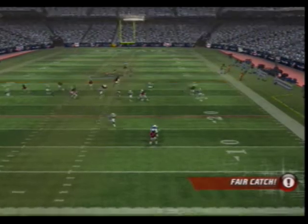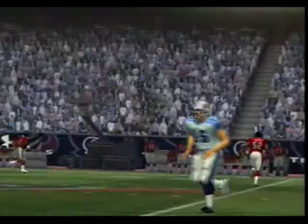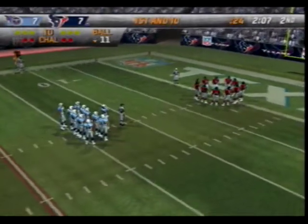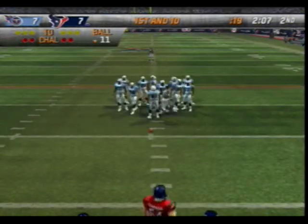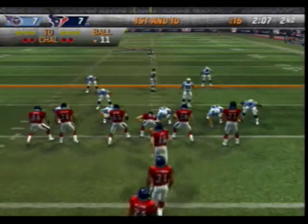He signals for a fair catch. Fair catch made at the 11-yard line. The 2 minute warning coming up. Drive at the 11-yard line. First and 10.